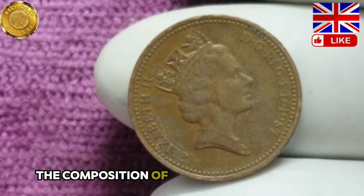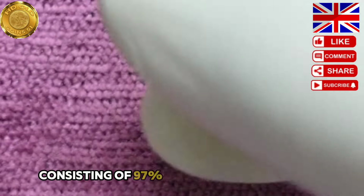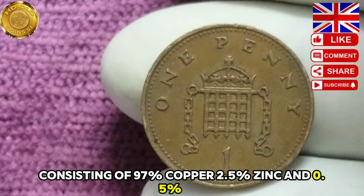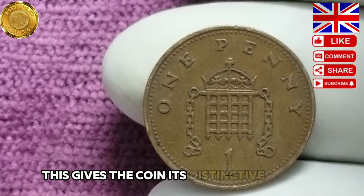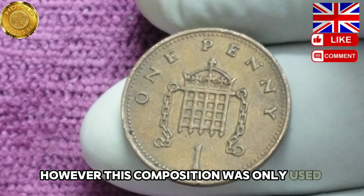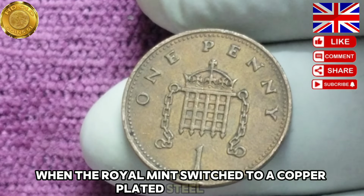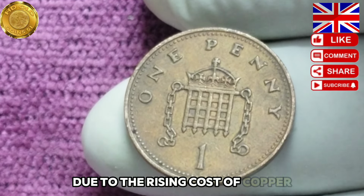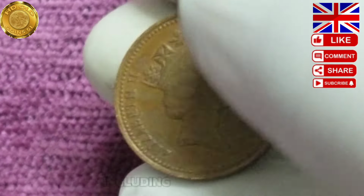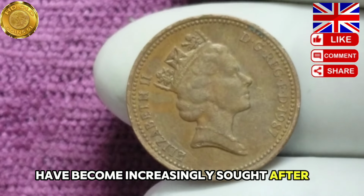The composition of the 1987 one-penny coin is bronze, consisting of 97% copper, 2.5% zinc, and 0.5% tin. This gives the coin its distinctive reddish-brown color. However, this composition was only used until 1992, when the Royal Mint switched to a copper-plated steel alloy due to the rising cost of copper. As a result, pre-1992 bronze pennies, including the 1987 issue, have become increasingly sought after by collectors.